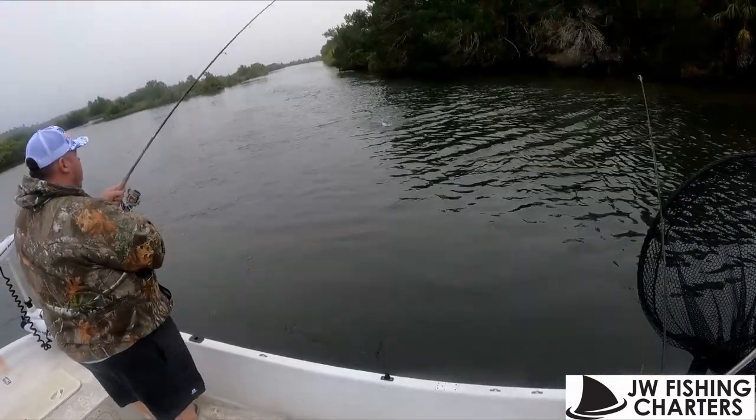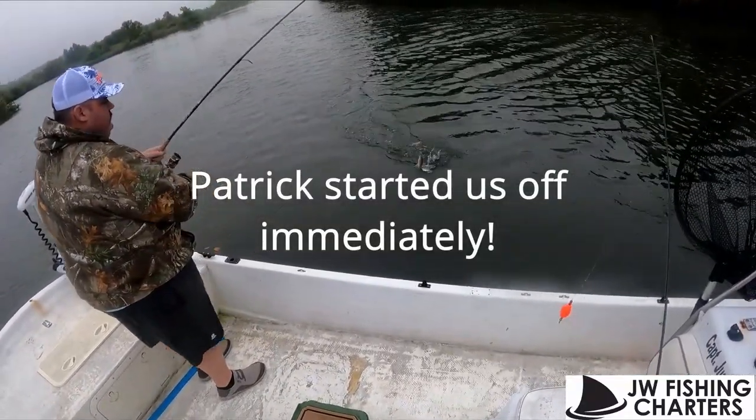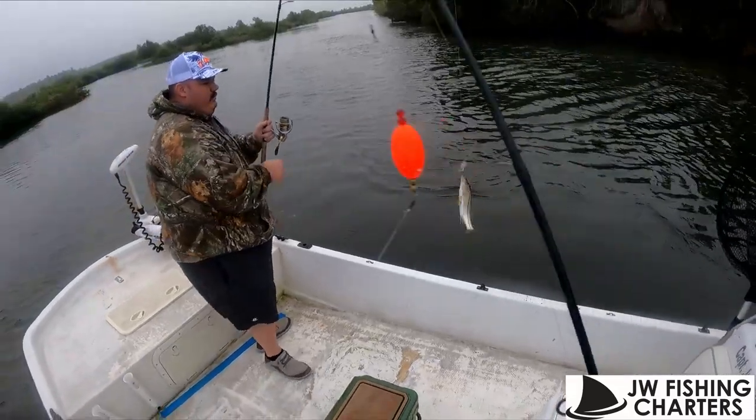To catch some fish. Interesting. What's the first trout I've caught here? About that. That was a snook. Oh, it is a snook. Oh, that makes the slam easy to get now.